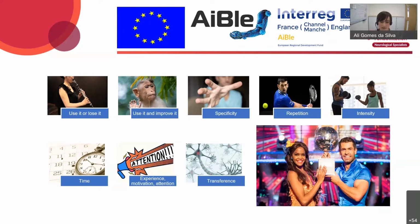So I like to use the Strictly Come Dancing analogy. Now, this might completely go over the heads of anyone who doesn't live in the UK, but for those who don't, it's a dance show where professional dancers are paired up with complete novices, and they have to learn to do professional ballroom dancing. So we see exactly this happening during that process of watching Strictly.